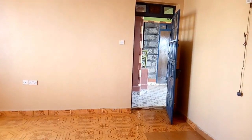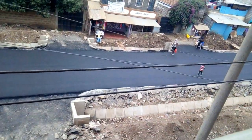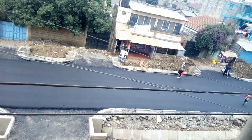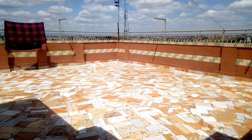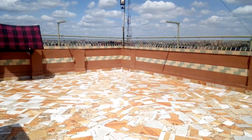So up the stairs on the rooftop, I can notice that the road is tarmacked. The road is tarmacked, so this is so good. It's very convenient. And up here, this is the rooftop where you can hold a mini party and also do some extra hanging up here.